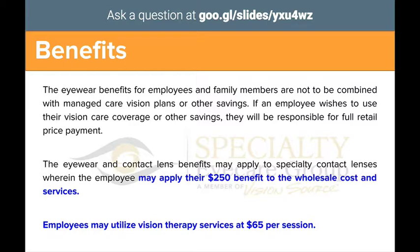And this is a new thing: the eyewear and contact lens benefit applies to specialty contact lenses, whereas we apply the $250 benefit to the wholesale cost of the product and services. So custom contact lenses have not been something that have necessarily been covered, or procedures like LipiFlow have not been covered in the past, but we're essentially doing the cost of it. And then if the cost of it is more than $250, then you pay the remaining balance of the cost. Does that make sense? Okay.